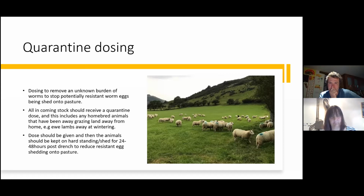And if you're just talking about the odd ram here and there, you're probably not going to have a very significant effect, but it's still going to be enough of an effect to worry about. And certainly if you're thinking about buying in ewe lambs, or a good crop of animals, say 50 ewe lambs, and they've got resistant worms in their stomachs, that could basically be disastrous for your flock and your refugia population going forward.